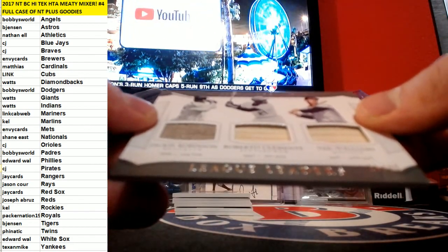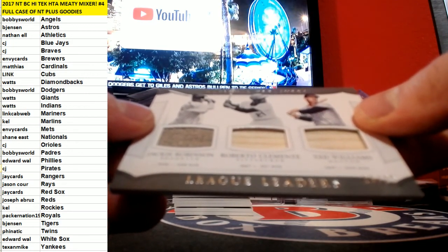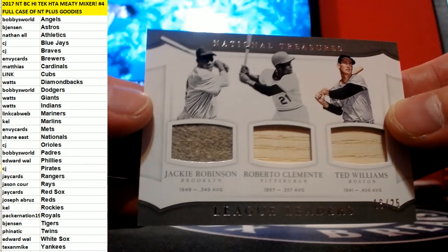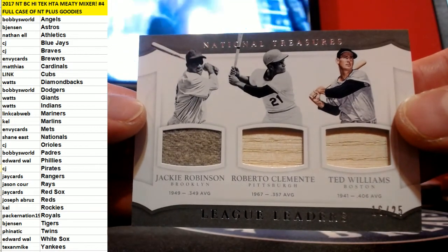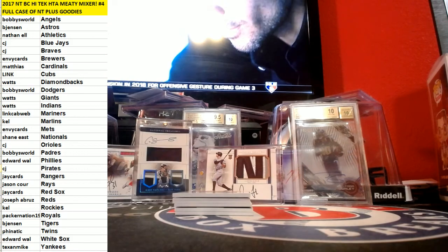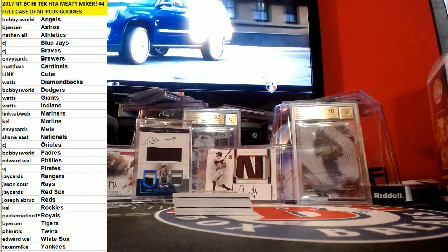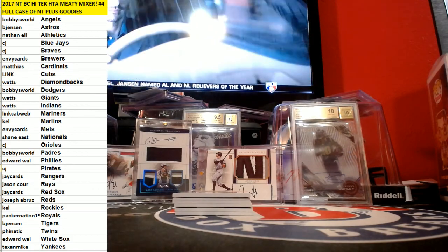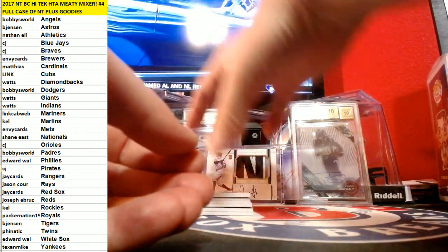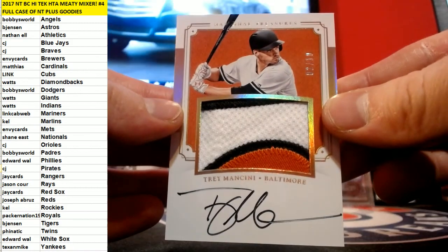And we got league leaders out of 25, Jackie Robinson, Roberto Clemente, and Ted Williams. Wow, Dodgers, Pirates, and Bo Sox. Cool card. Very nice. Put that over here for a random. And wow, look at this one. Trey Mancini for the Orioles.